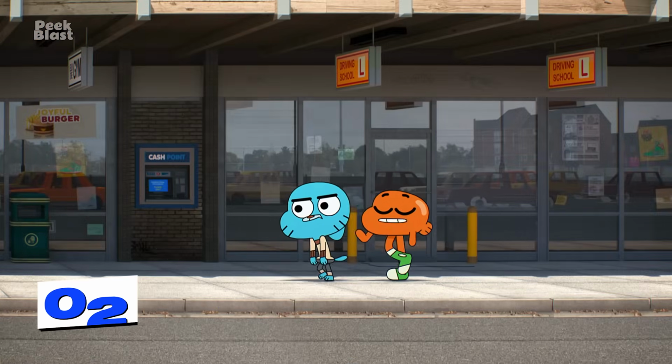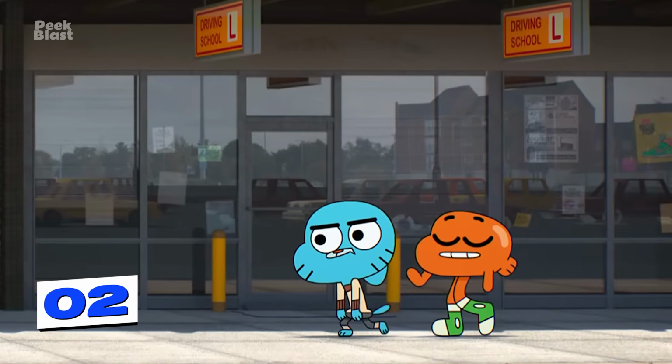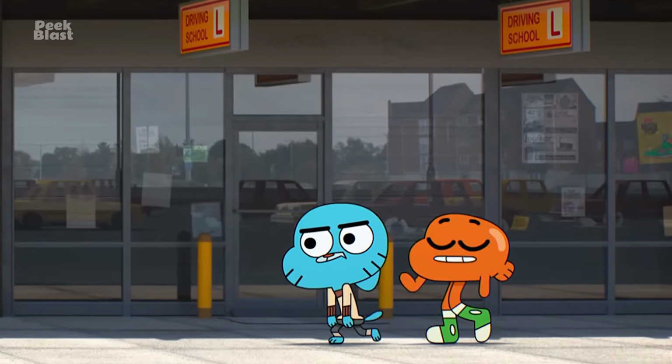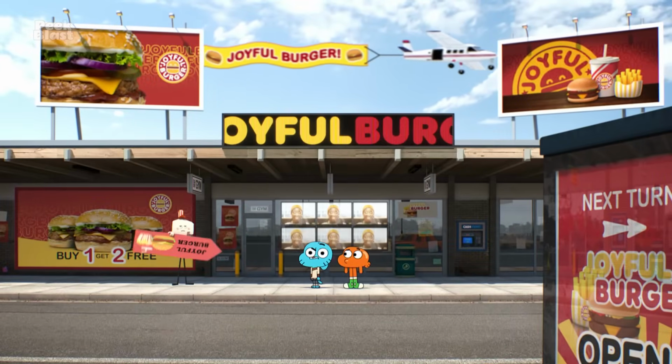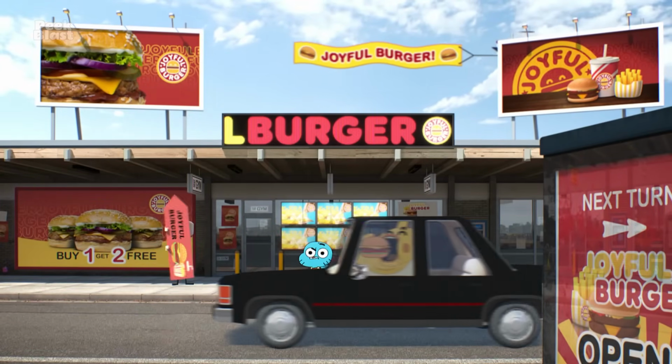Still in episode 1, when the boys are walking downtown in Elmore, we can spot the store windows reflecting what looks like a bunch of parked cars on the opposite side of the street. But when the shot actually shows the other side of the road, there's not a single car around, just fast food billboards, which are the main focus of this episode's storyline.